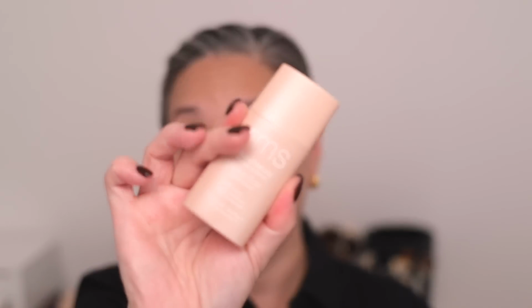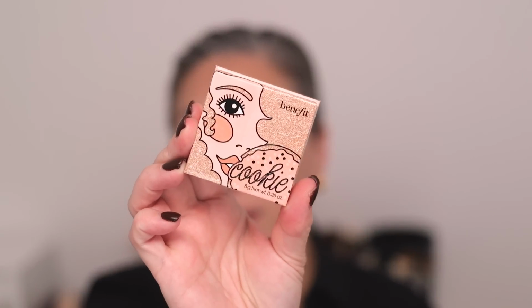I don't know if I'm gonna be able to squeeze it all in, but I have the RMS Supernatural Radiance Serum SPF 30. I may put this on as a primer and maybe just on half of my face because I really wanna test out the cream foundation, really get a sense of it. I also have Benefit's Cookie Highlighter. They sent this over to me. I've never tried this. This is an incredibly popular highlighter from them.